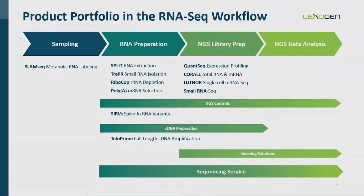We also offer spike-in RNA controls called SERVs. We have our full-length cDNA preparation product called TeloPrime. And then in terms of indexing solutions that we have available, we have both single and dual indexing, and these can be purchased as either add-ons or bundled with our library preparation kits. And Lexogen also offers a sequencing service where customers have the option to send us their RNA, and then we perform library preparation, sequencing, and data analysis.